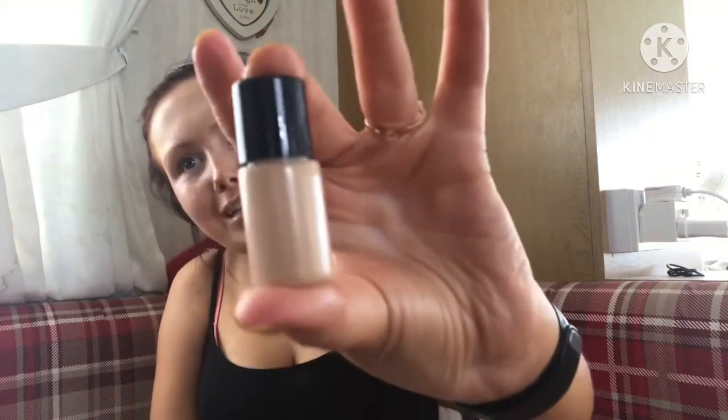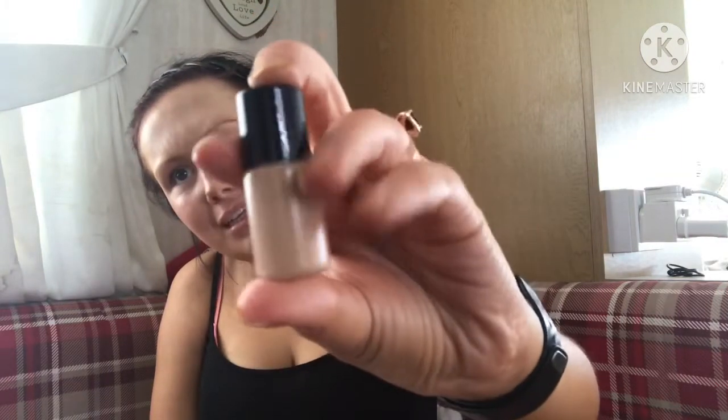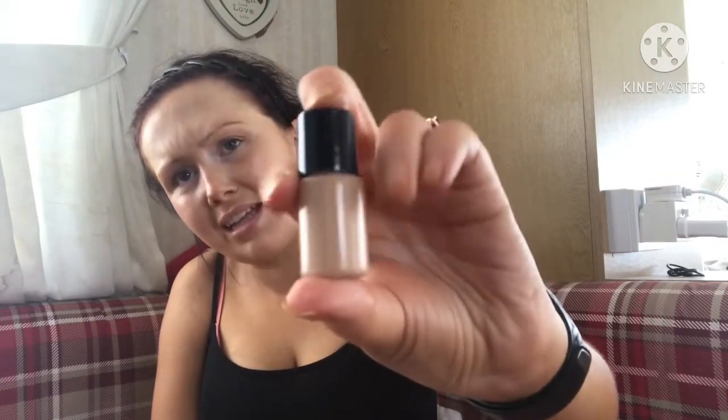Here's what the sample looks like out of the wee package. So it's basically a sample with a navy lid, and you can see the colour through there. And obviously the girl wrote Tawny, so it's a free W1 Tawny.